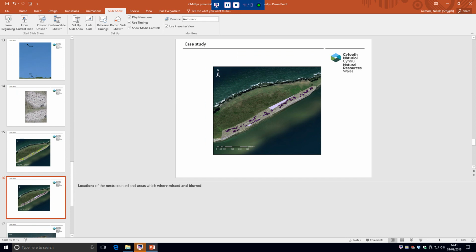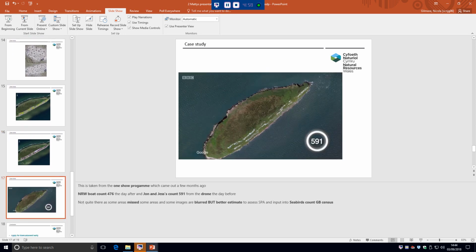So what Norman was talking about, where you have your computer in there, and you could check that you covered everything. And obviously that wasn't done, and so they have some areas which were missed, and therefore they didn't count nests in that area. But what we found was we counted it the day after on the boat count that we normally do, and we got 476, and their count came up with 591, even though they missed the areas. So we do have an increased count on the nests there.